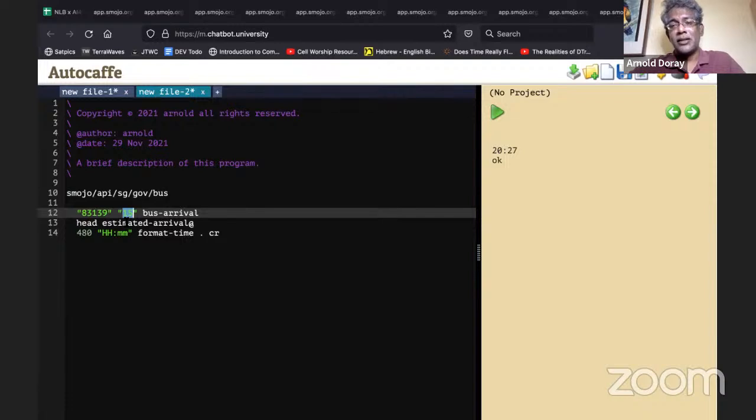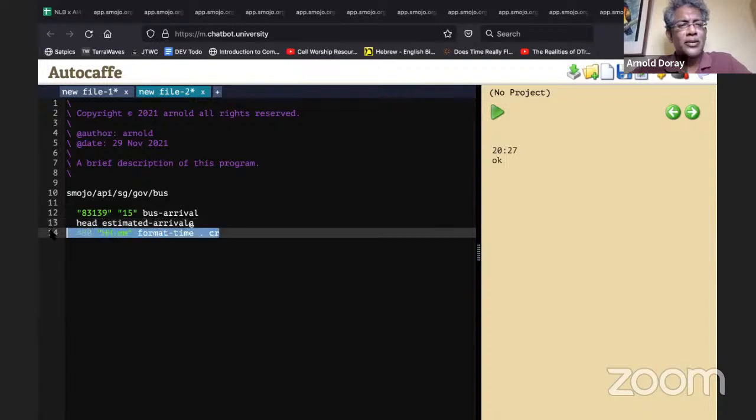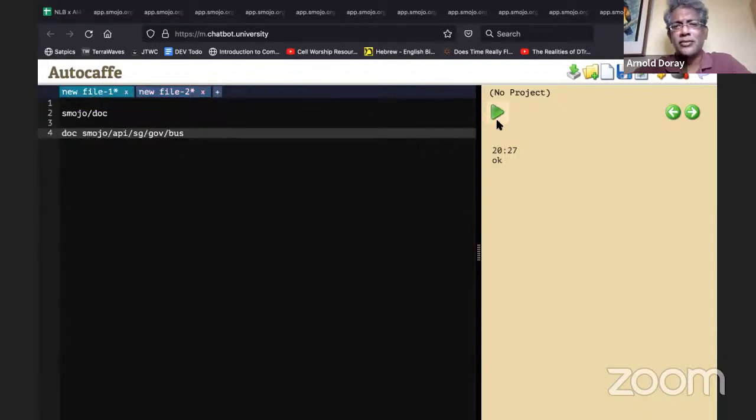I know it actually arrives at this bus stop, and then there are many different arrival times because it will show you 1, 2, 3, 4, 5, 6, or a few. Actually, I think it shows you 3, the next 3 buses that are going to arrive from this service at this bus stop. And then all I'm doing here is just to format. So estimated arrival will give you the time, a date, a Unix date. Okay, so it's in the documentation itself.